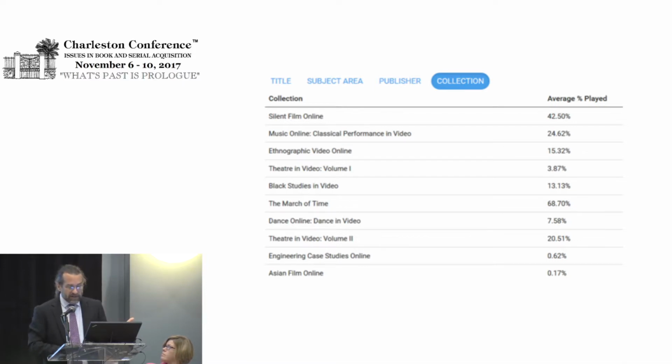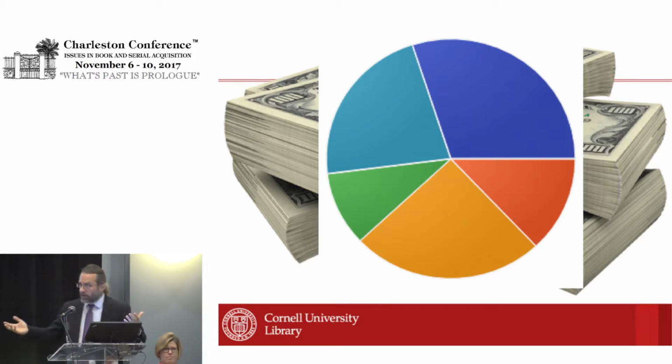And all in all, this is to help us decide, of our piles of $100 bills, where to start sending them, where to get them from first. I see one Cornell Selector out there who's going to start doling out money soon. But no, where to pull that money from, and where do we need to spend that to divvy up that limited size pie, basically.